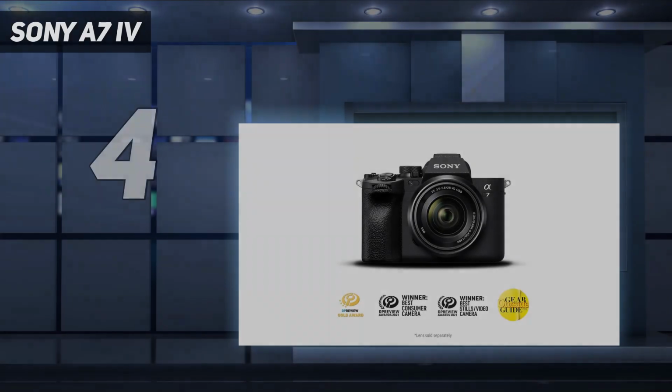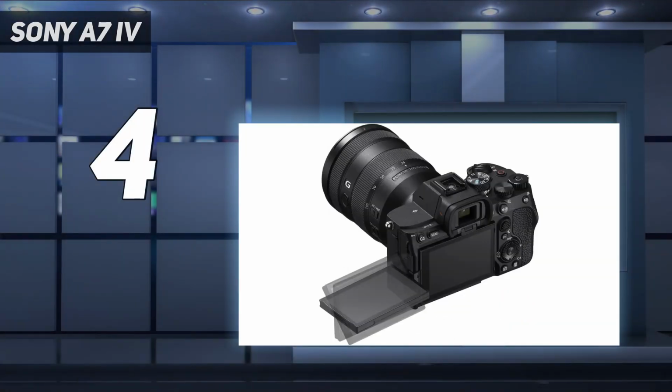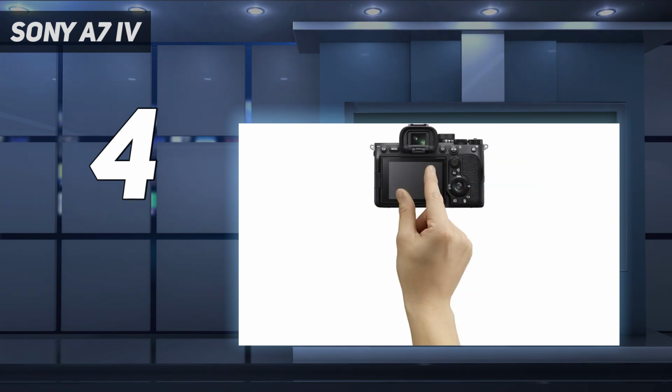Sony A7 IV. I loved and used the Sony A7 III for years, but impossibly, I love the Sony A7 IV even more. I'd recommend it wholeheartedly to wedding pros who don't want to spend quite as much as a flagship camera like the Canon EOS R5, but need an all-rounder to go between video and stills.